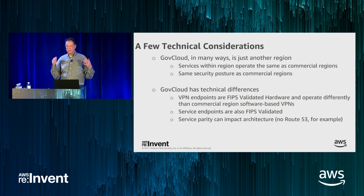The way that you actually have to plan, if you're connecting lots of VPNs, you're trying to really scale that out, the way you do that in GovCloud is just a little bit different than how you do that in the commercial regions. And for our service endpoints, if you want to invoke our API endpoints for EC2 or S3 or Lambda or whatever you want to use, those service endpoints are also FIPS validated in GovCloud.